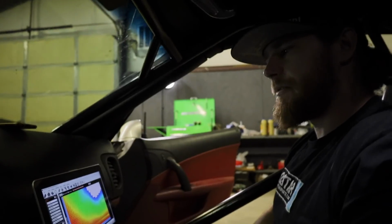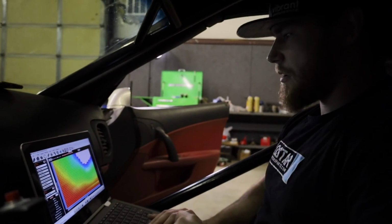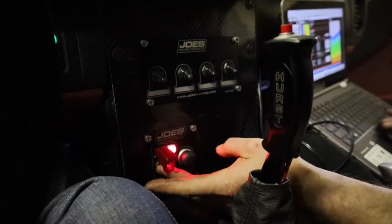Alright, so we got our base map down here. Thank you, Rustin, for sending us a base map. This is the first part where you need to make sure the base map and everything seems pretty compliant. So what we're going to do is sync with the ECU and make sure that it works. So we got ignition. We got fancy switches now.